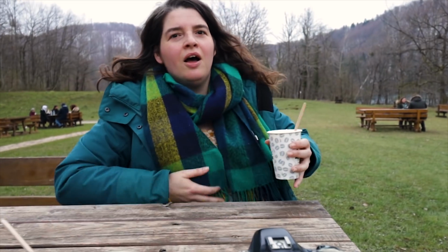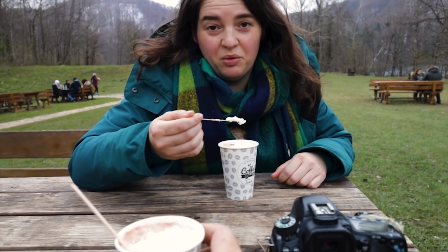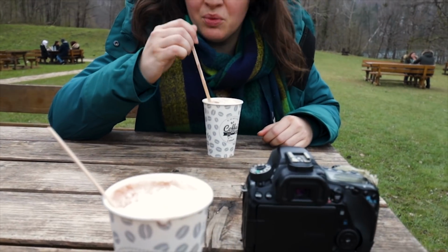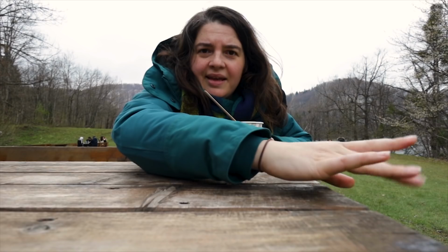Got ourselves a hot drink. Oh, some hot chocolate with whipped cream. Chocolate with whipped cream? Oh shit. It's really hot though, in his defense. I didn't know it was so full. Oh, this is good. As I attempt to clean Naick's mess here.